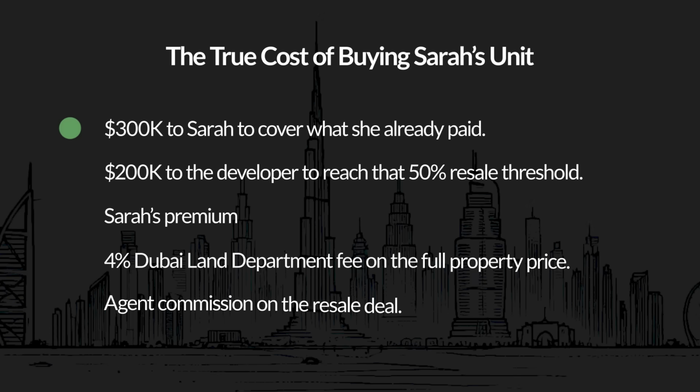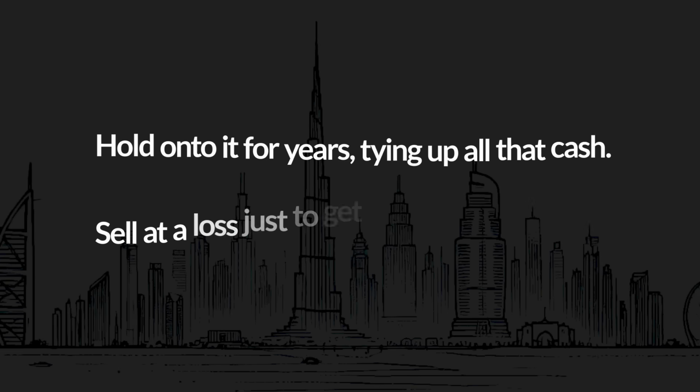Now, let's say someone was actually interested in buying her unit. They'd have to pay Sarah the $300,000 she's already paid. They'd have to pay another $200,000 to the developer to reach that 50% resale threshold. They'd also have to pay Sarah's premium, the 4% Dubai Land Department fee, and of course, the agency commission. So that's a huge amount of upfront cash. So why would they buy Sarah's unit when they can simply find the units that were launched in phase 1 and get a much better deal and have a property sooner rather than waiting until the last phase? So now she was left with 2 choices.